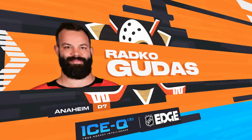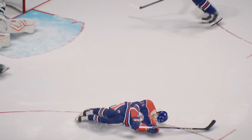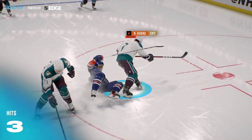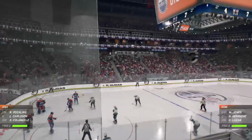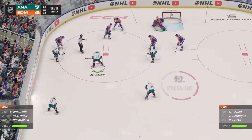Well, that's an absolutely massive hit, James. These are the types of hits that can change the landscape of the game. The power of the legs right through the body. Lack of awareness there on the puck carrier. Anaheim's been the more aggressive team offensively. Look at the shot clock and just look at the score.